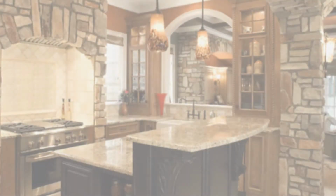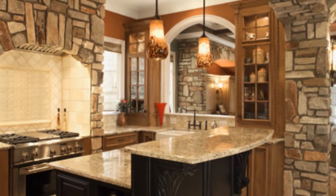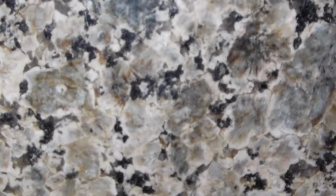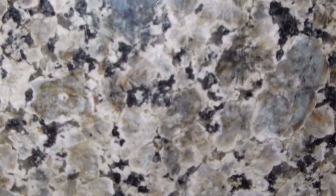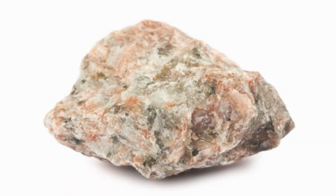In recent years, there have been numerous media reports about possible health concerns regarding granite countertops emitting radiation and radon gas into people's homes. Granite's durability and decorative appearance have made it a popular building material in many homes and buildings. Granite is an igneous rock, having been formed as lava or molten rock that cooled and solidified over many years.